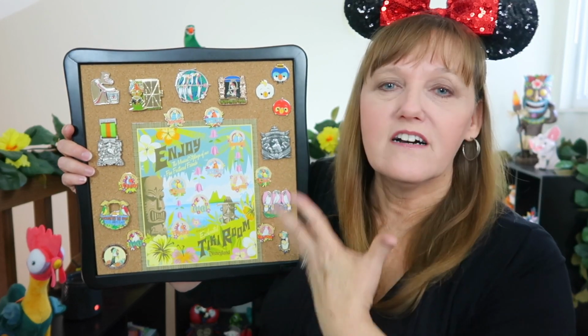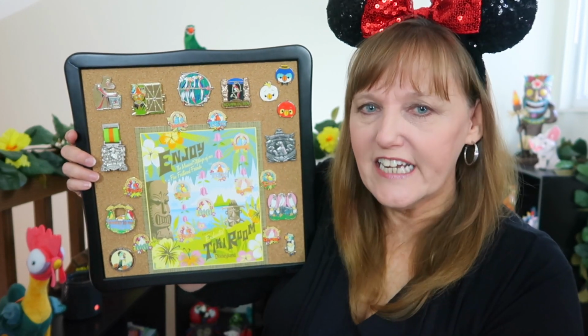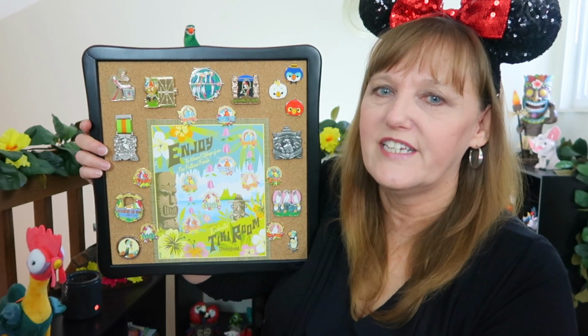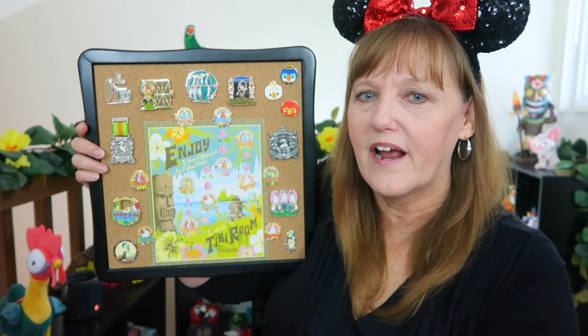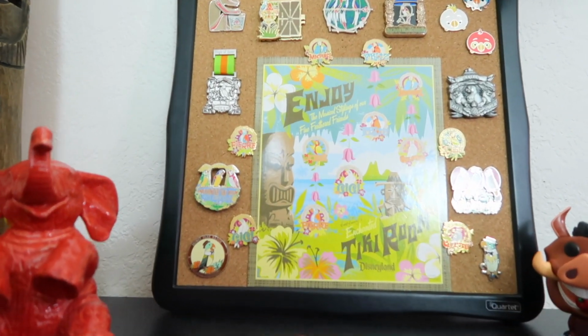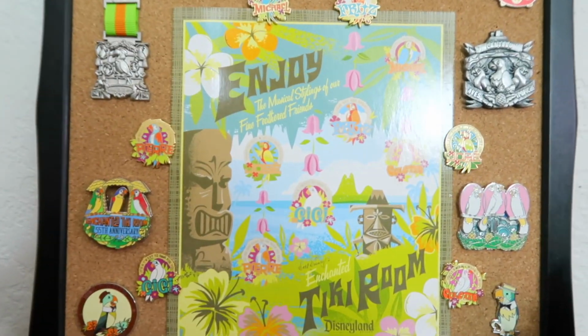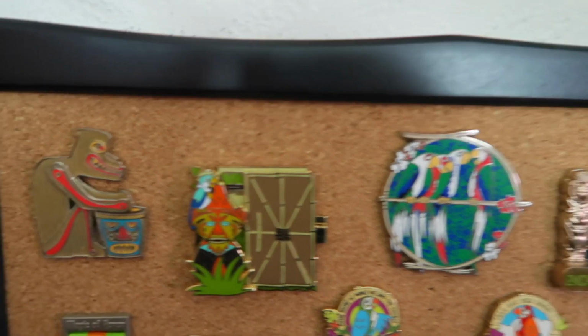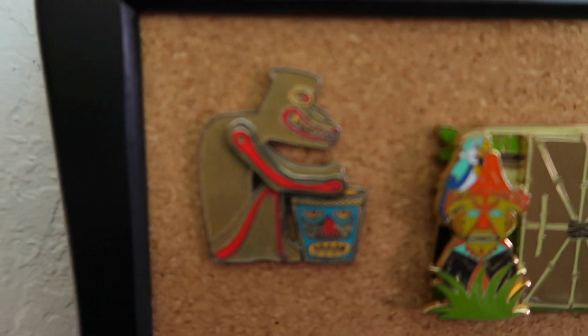So I have been collecting some Enchanted Tiki Room pins, and I have enough here that I can share them with you today. So we're gonna flip that camera around and just take a look at what we have here. Here is my Tiki Room pin board, and I'm gonna give you an overview real quick, and then we are gonna start right up here in this corner.